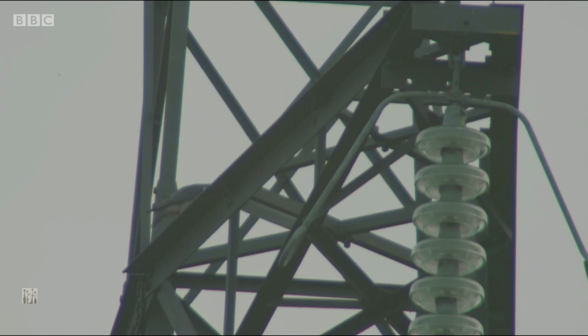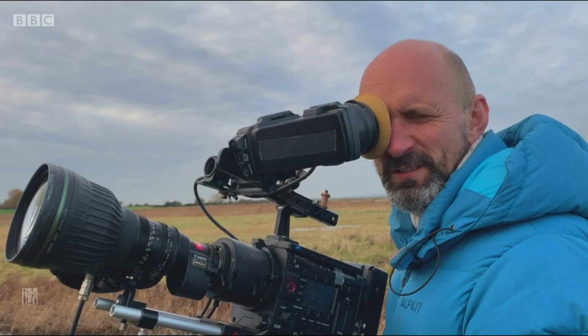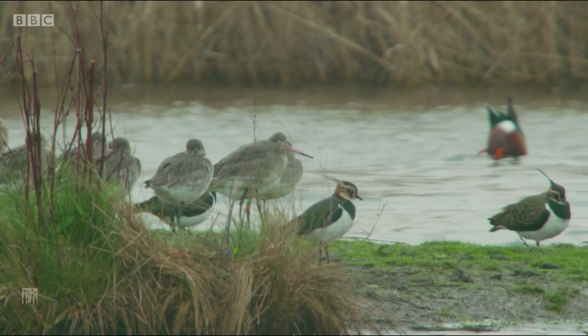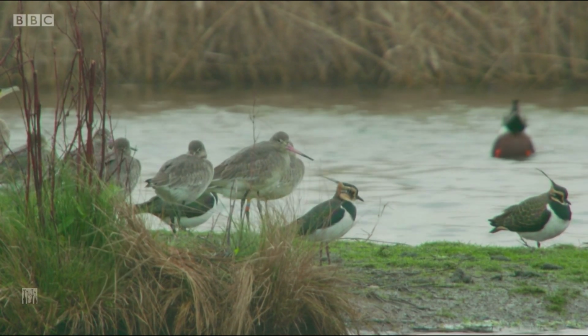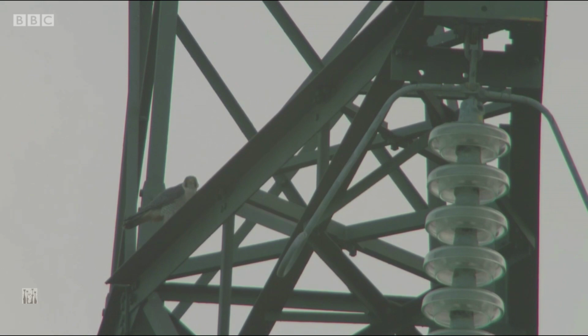Just goes to show you that when a nature reserve is successful in bringing in birds like godwits and lapwing and ducks that we've seen, that the result is that it will then in turn bring in exciting predators like this.